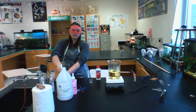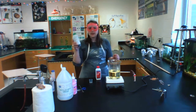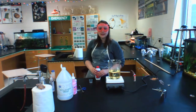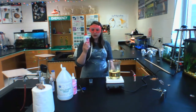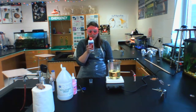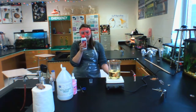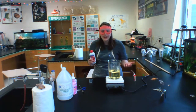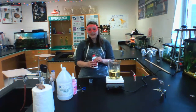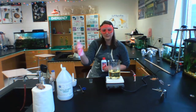Okay. If it were above somewhere between 6 and 7.6, this indicator solution would turn back to blue. But at acidic pHs, it is yellow. So what we are going to look at here is this antacid. This is a different type that has active ingredients of aluminum hydroxide and magnesium hydroxide. I'm hearing hydroxide, which to me seems like it would deal with the hydrogen ions that are in acid. So I'm wondering if this one might work any better than our knockoff Pepto-Bismol.